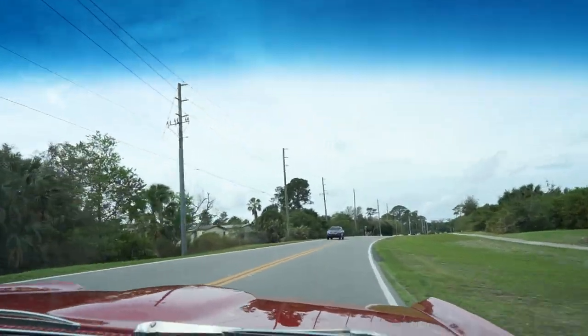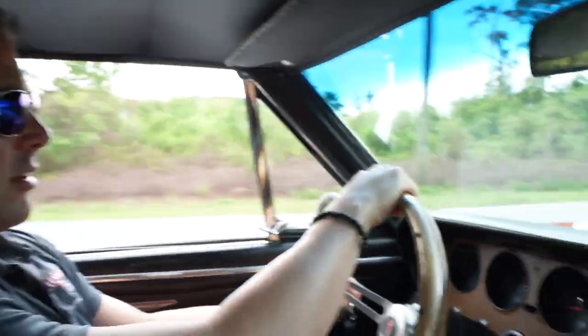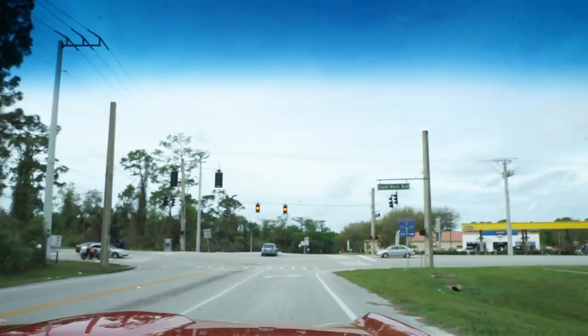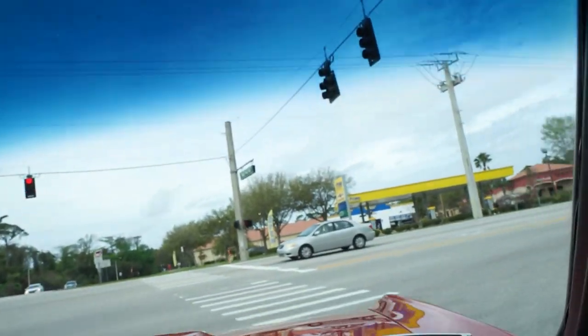I mentioned earlier in our presentation that it is bike week here in Daytona. There's a lot of bikes out, there's a lot of law enforcement out, so I'm not gonna get on it too hard. I'll get it up to probably 60 miles an hour, but the car runs fantastic. I just don't feel like getting a ticket. I don't feel like hitting any bikers. We're gonna coast through this light here.